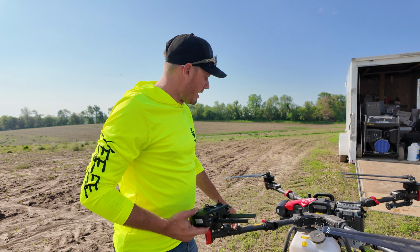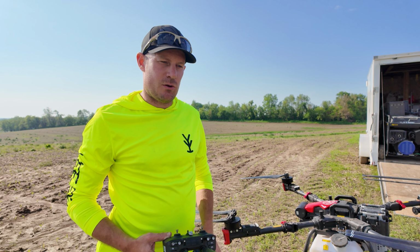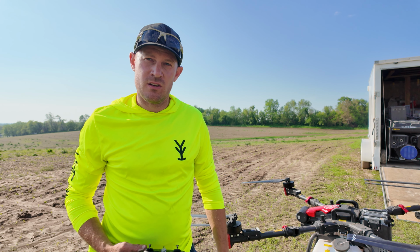So we are going to be spraying at 4 gallon per acre because of the weed pressure in this field. The products that we have in the tank, we could actually spray as low as 3 gallon per acre. I'm just adding that extra gallon to really ensure we have good coverage out there.